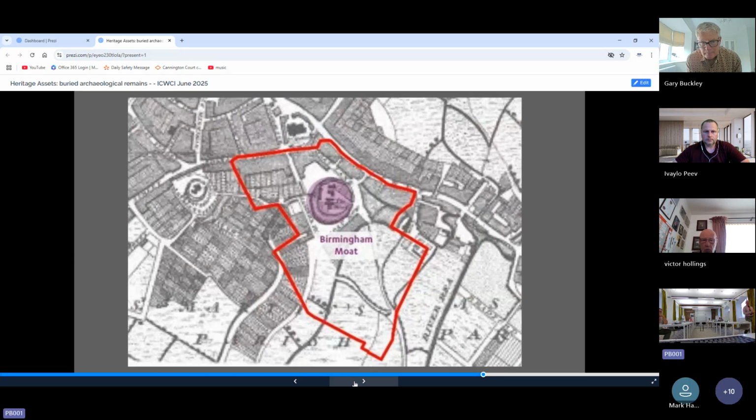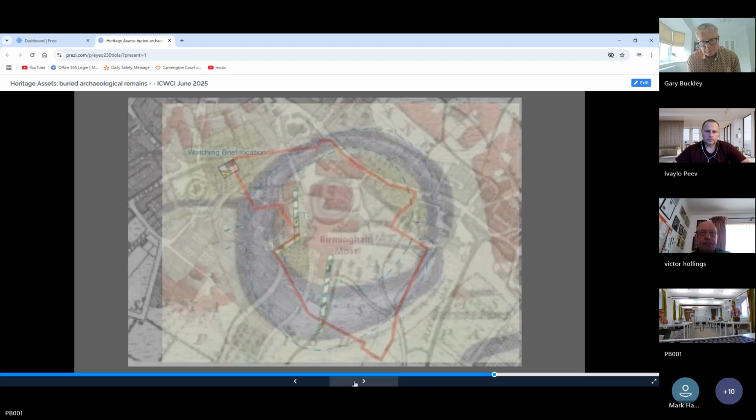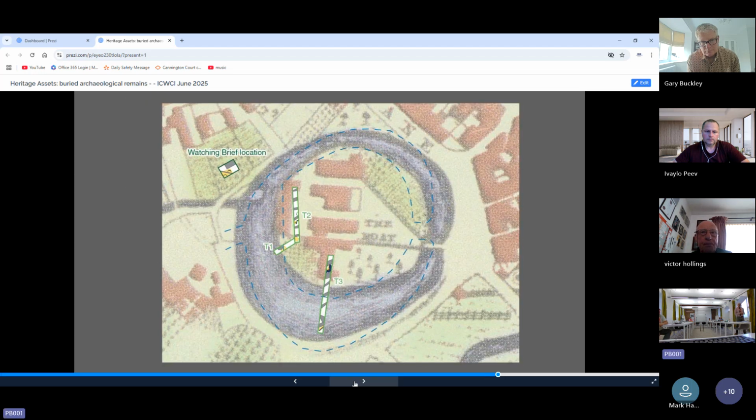And there we go. That's us superimposing the red line of the development site and realising, well, we're pretty confident that the Birmingham moated site is right in the middle of our site and somewhere underneath that concrete slab. So, just like those trial trenches I showed you in that rural example, the best way to have an understanding of what might be preserved in an urban context is to break that concrete and have a look.